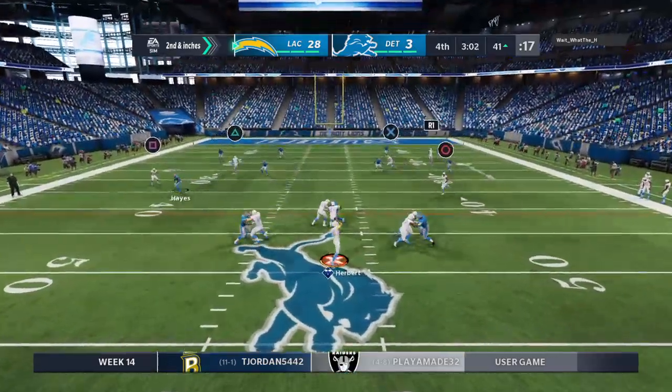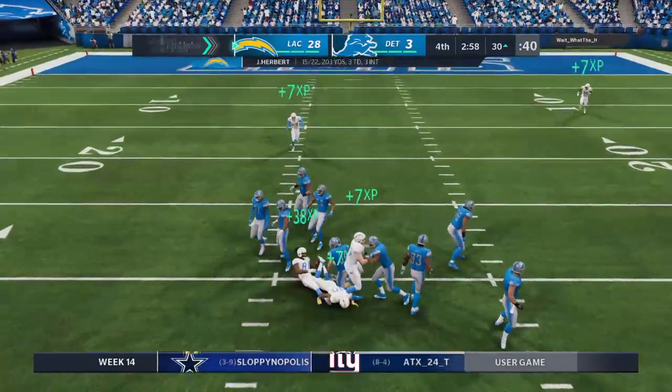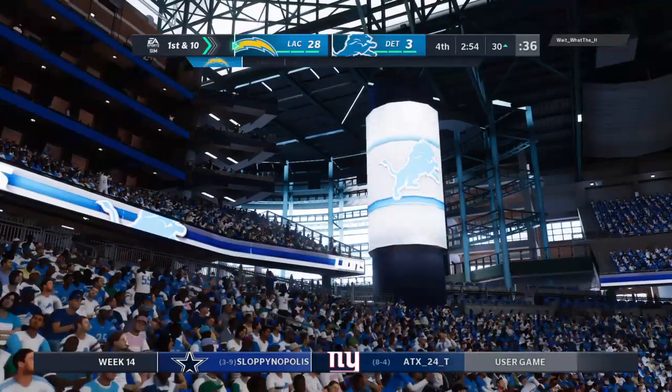A shotgun snap for Herbert. Got a man over the middle. It's Williams. And he's going to get this down near the 30-yard line. 11 yards there, first down.